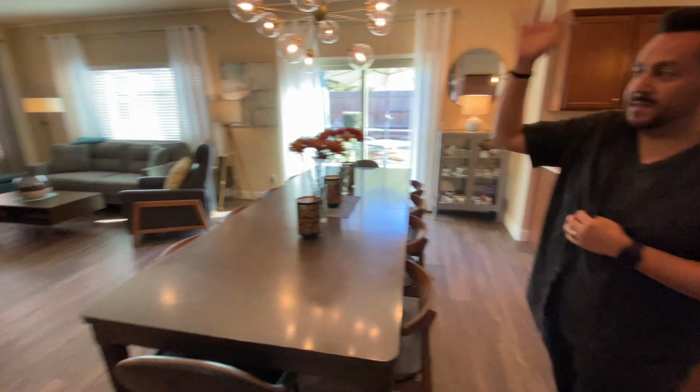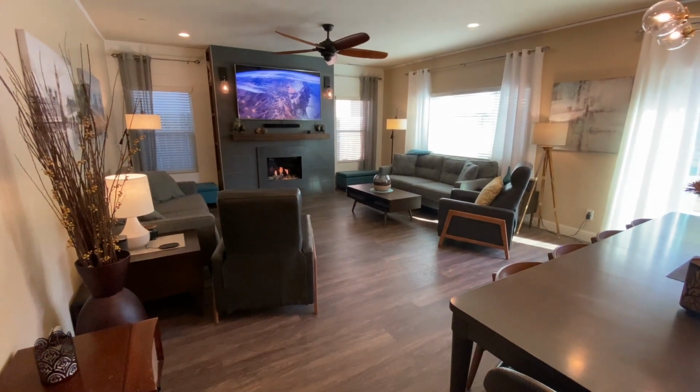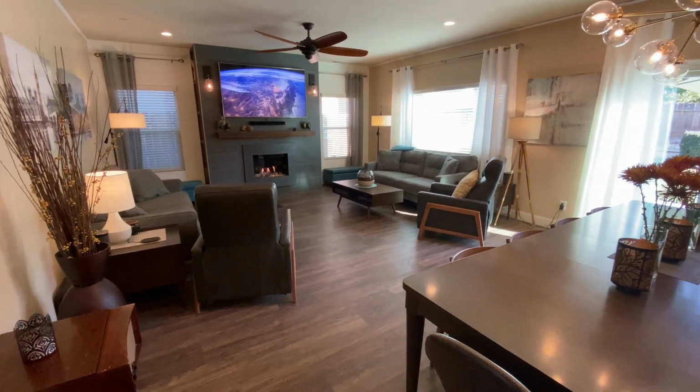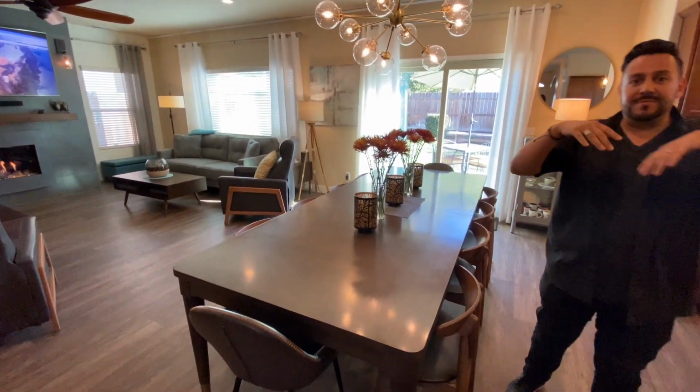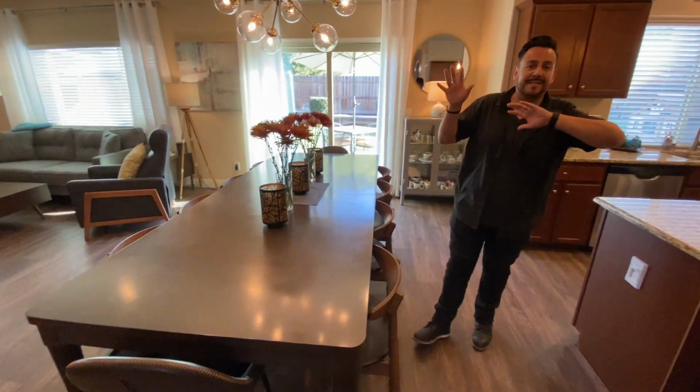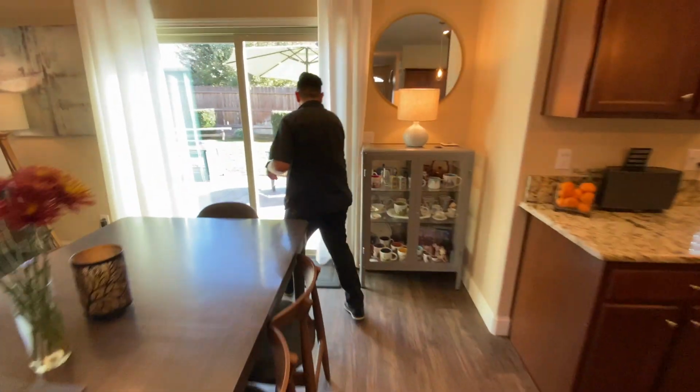And also the fireplace. That was all custom done with the gas fireplace with remote control, all of that built out. So we also have custom light fixtures in here that we've installed. And if that's not your jam and you don't like that style, we got plenty of styles that we can put in for you. Let's check out the backyard.